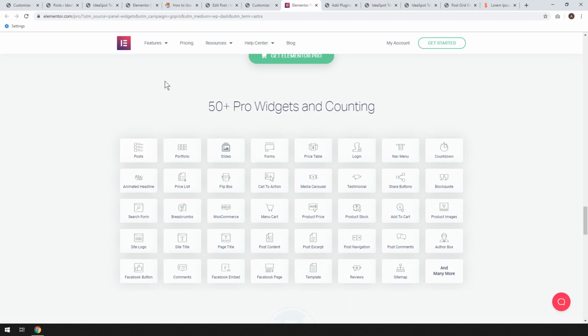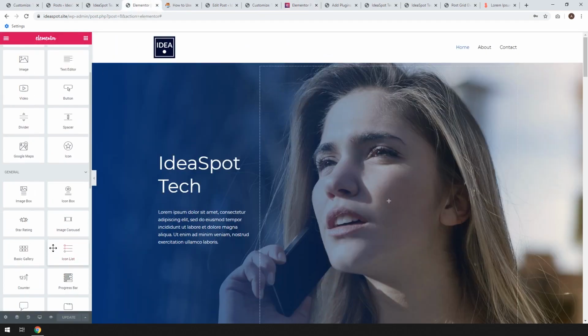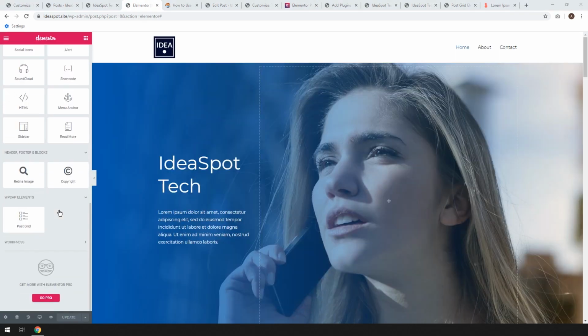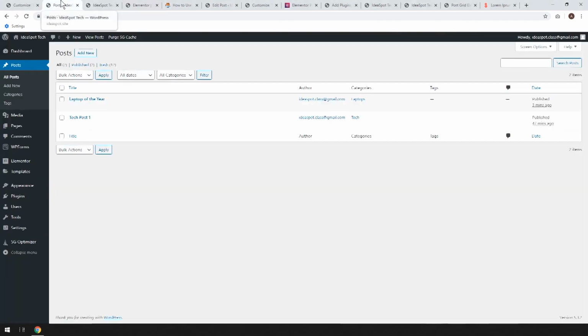So now when we look in Elementor, we can actually see that we've got our posts in there. So let's reload this. This must have been one that I had open earlier. So thanks to that plugin that I just installed, we've actually got a free post grid in here. So this will actually allow us to add the post grid straight onto our page and display those posts. So let's go back to those posts. We only have two. A grid with only two posts probably isn't going to look very good.